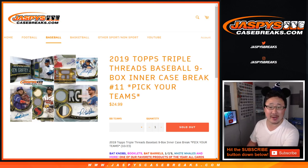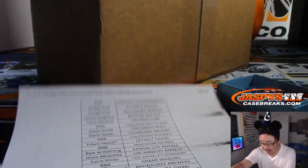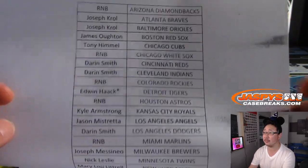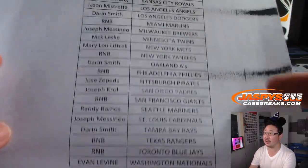Happy Halloween. We're coming at you with 2019 Topps Triple Threads Baseball 9-box inner case. Pick your team number 11 from a fresh master case, which will pop open in just a second. Big thanks to all of these folks for getting into the action right here. Edwin, LastBot, Mojo, Tigers. There's everybody else.